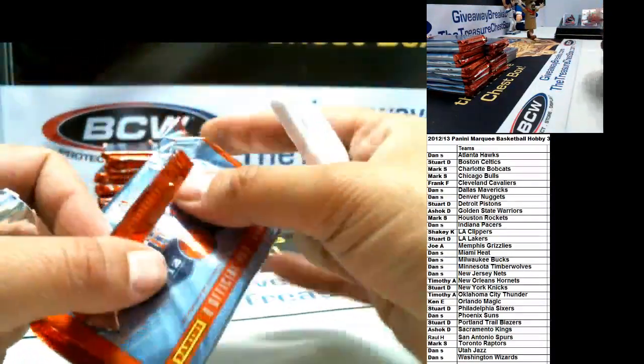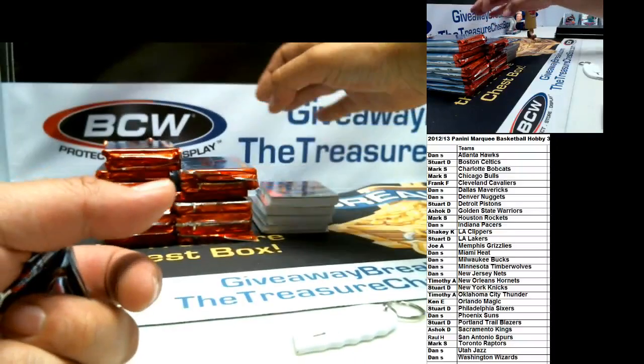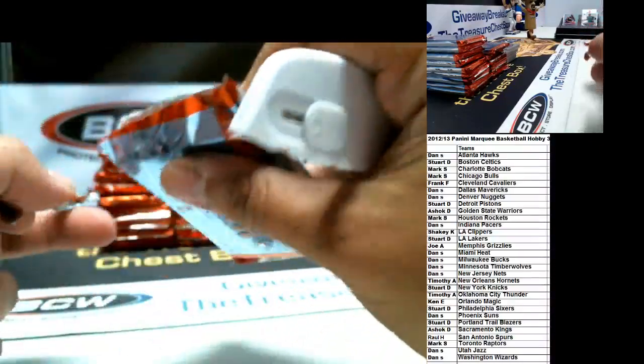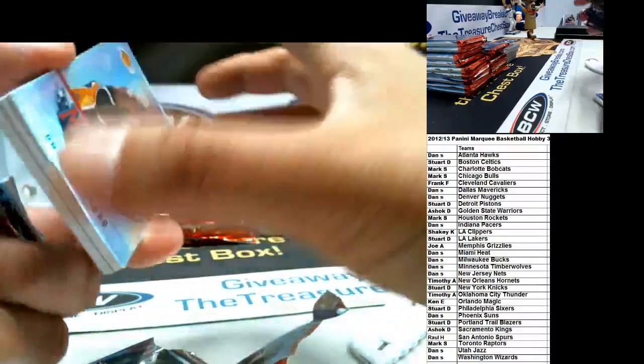So, Anthony Davis, Kyrie Irving, and a Klay Thompson. And maybe they'll give us a fourth auto and give us a Leonard. If we could get all four of those autographs, that'd be a great box.